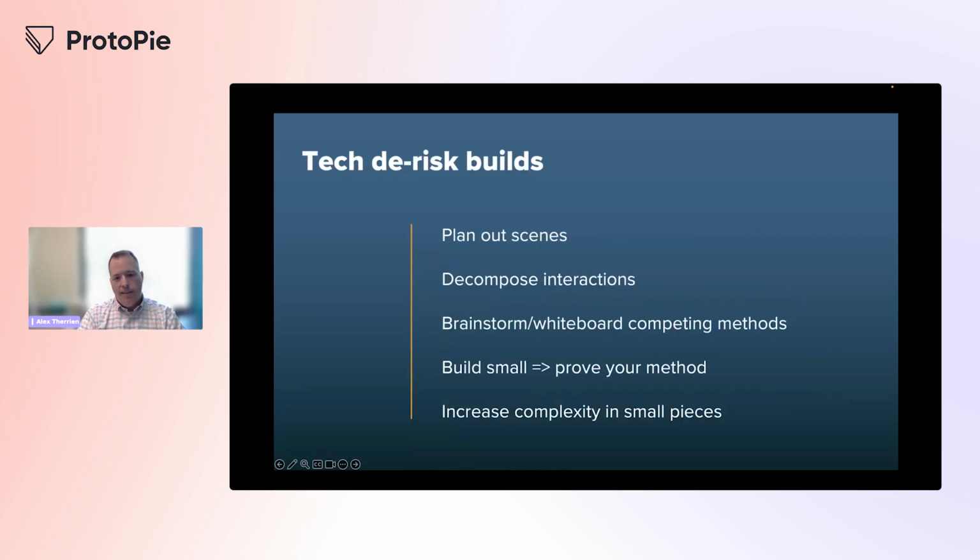It's easy to get excited about the big picture, but you got to start with the smallest possible interaction when you're building custom interfaces in ProtoPie. Add incremental layers of complexity as you prove out your approach with single goal builds. So we start small and we build up. It's going to seem slower at first, but it delivers speed when you run into a wall midway through. How does it do that? When you expect bugs and you're doing this gradual increase of complexity, you're going to know where it broke.